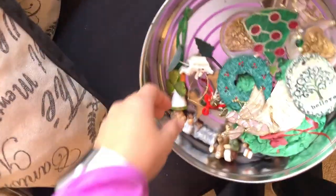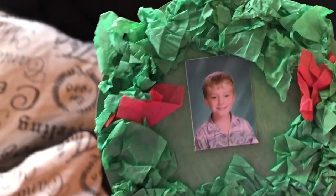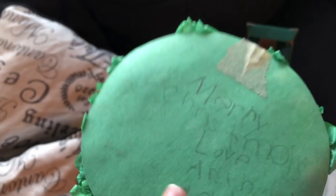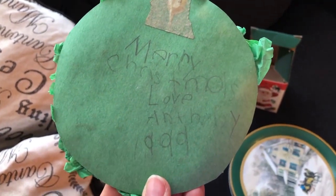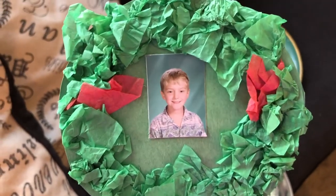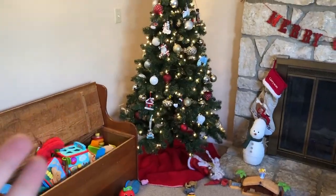I didn't put it on the tree this year, but I also have a little ornament. Look, this was Anthony when he was a little kid. It's so cute. It says, Merry Christmas, love, Anthony, 1999. So cute. So he was like six or seven in this. So I didn't hang that. There are a couple that I didn't hang, but I'm thinking this is good. I'm thinking this is our tree.